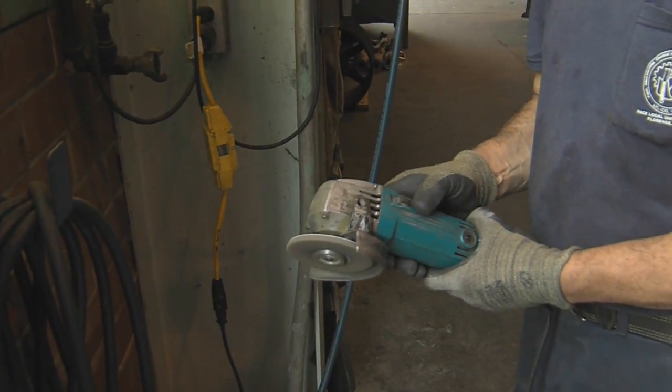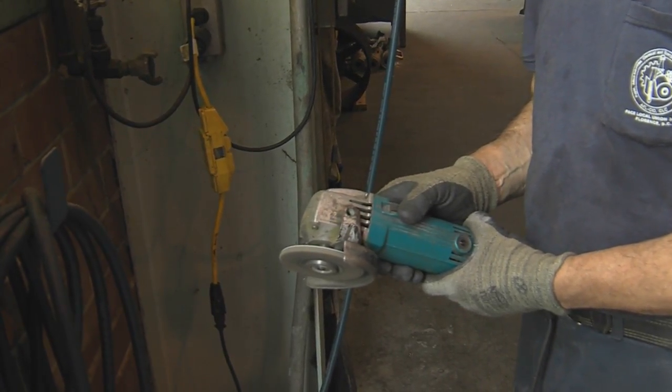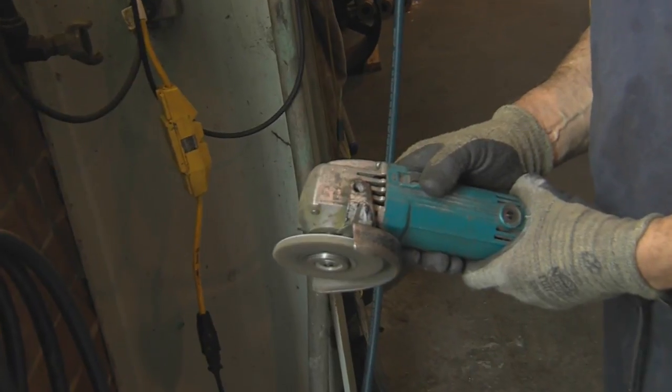Portable grinding tools need to be equipped with safety guards to protect workers not only from the moving wheel surface, but also from flying fragments in case of breakage.